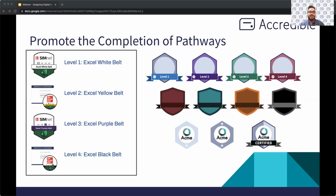The important piece is to maintain branding while offering a clear depiction of both the learner's achievement and their place in the pathway. You and anyone else looking at the credential should be able to almost instantly recognize and understand the level of completion that the earner has achieved based on the credential design. And this is one of the reasons why I like McGraw-Hill's designs here so much. They go beyond just telling us someone's at level 1. We know they're at level 1 of 4.